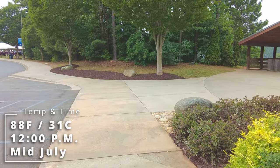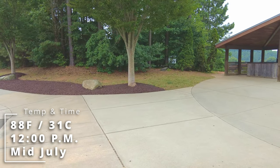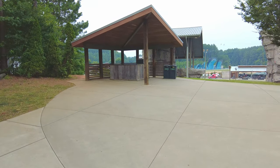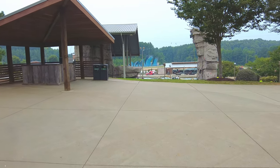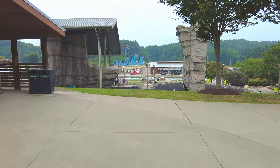Let me look this up here. 31 degrees Celsius and 88 degrees Fahrenheit, about noon. It's a weekday and still pretty hopping here. And we're going to check it out and talk a little bit about it.